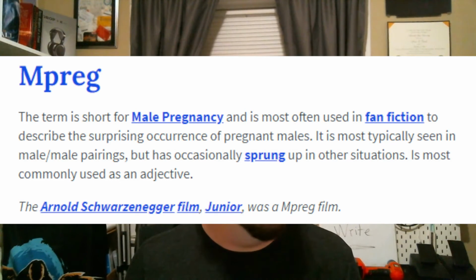If you guys don't know what this term is, probably better off. Once again, I've been into those weird parts of websites. Do I have to buy this book now? MPreg book?